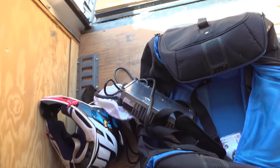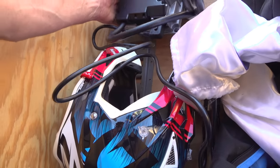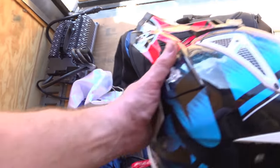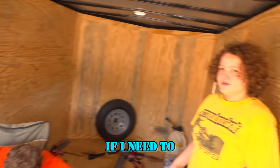Look. Crazy. There's a charger for Drew's bike right there, guys. I fully charged it last night, so it actually works good. Very rugged, really thick cords. But I have to hook that up to either the generator. Actually, I didn't bring the generator. I'll hook that up to the truck, crank the truck up, and turn it on.